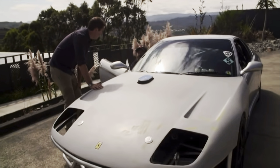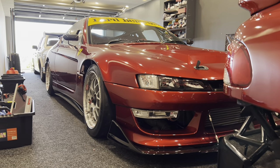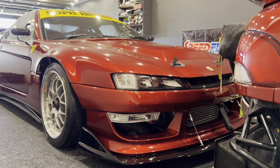Yes, you heard that right. This is a rotary swapped Ferrari 456, which now has a Nissan S14 front end on it and is complete.